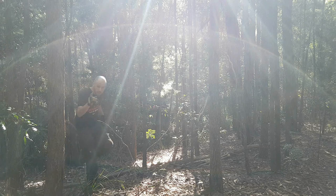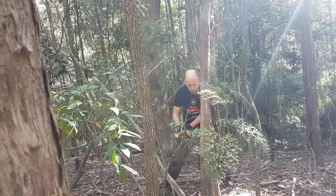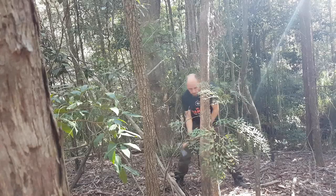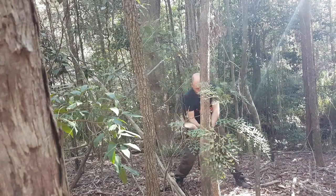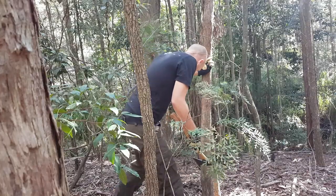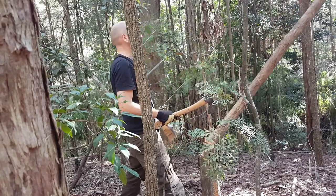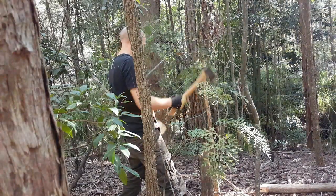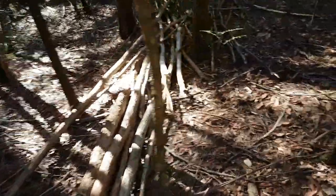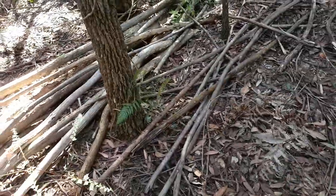Okay. That one, choppy choppy. Great success! Well, so far we just got a pile of sticks. Massive death. This is where the magic happens. We're going to turn all this into a shelter.